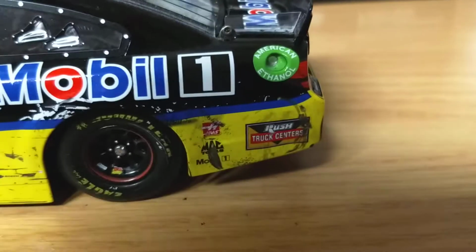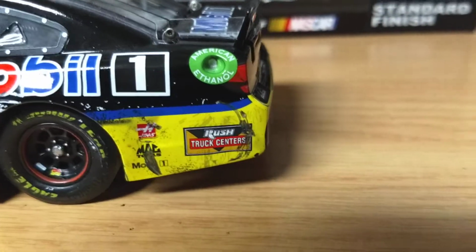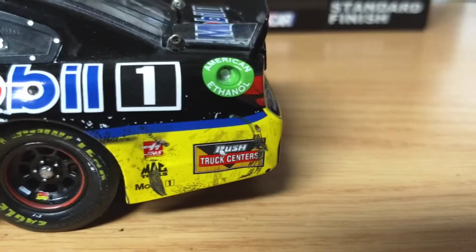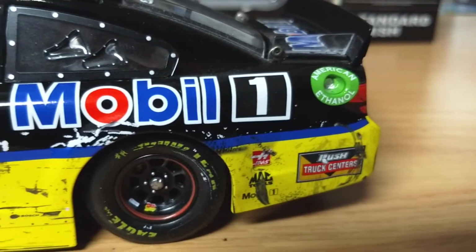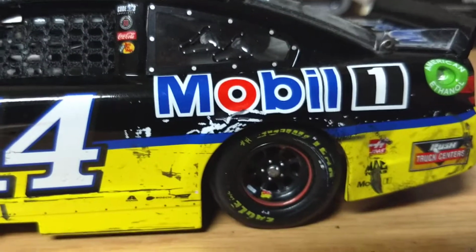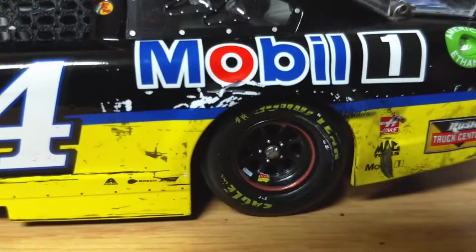This is the left side of the car. You see a donut on the back over the Rush Truck Centers. Haas Automation, Mac Tools, and Mobile 1. American Ethanol logo. That's on all the cars. See Mobile 1, some damage along the right rear, the left rear. I'm getting my directions confused.